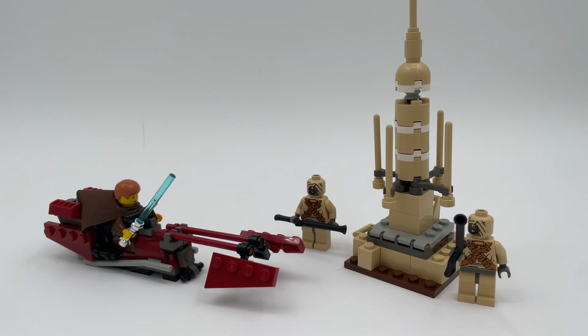But yeah, I think I'd give this set a 7 out of 10. It could have been a bit better, and probably never gonna see it again. But it's a cool set for the time it was made.